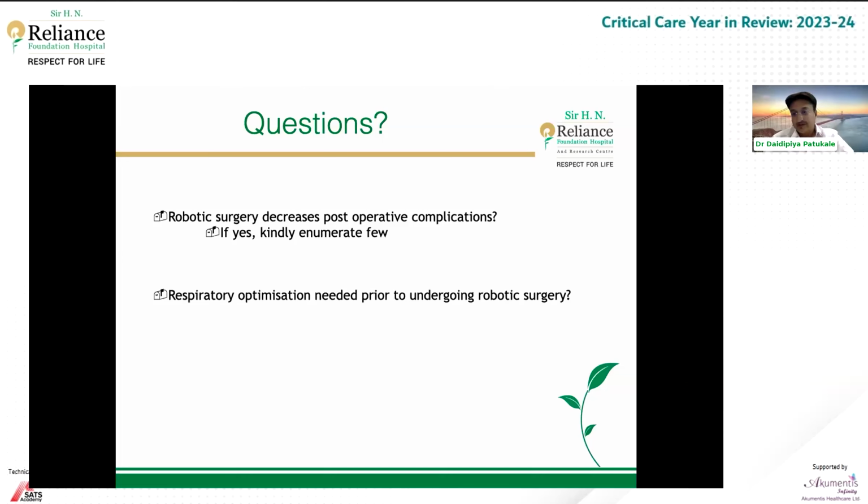Perfect, that's the point. The pre-anesthetic checkup is very vital, and it happens well in advance, so that the anesthetists are taking care of it well before time. Correct.